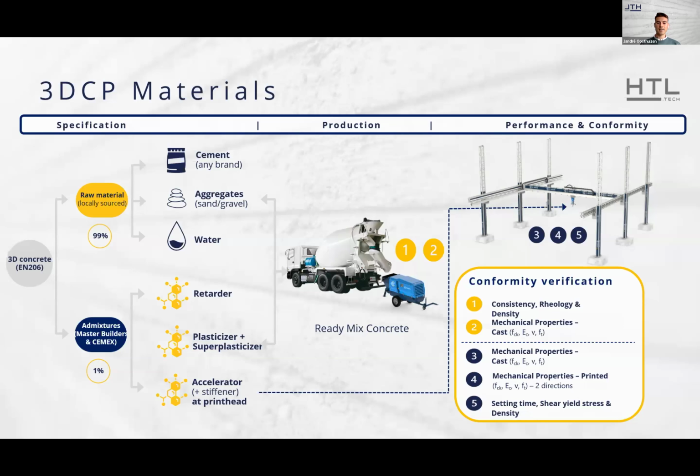In terms of production, because it's manufactured and produced at a concrete production plant, it has factory production control. So the material arrives conforming to EN206 on site. And then finally, when we look at the performance, we look at fresh and hardened state properties.